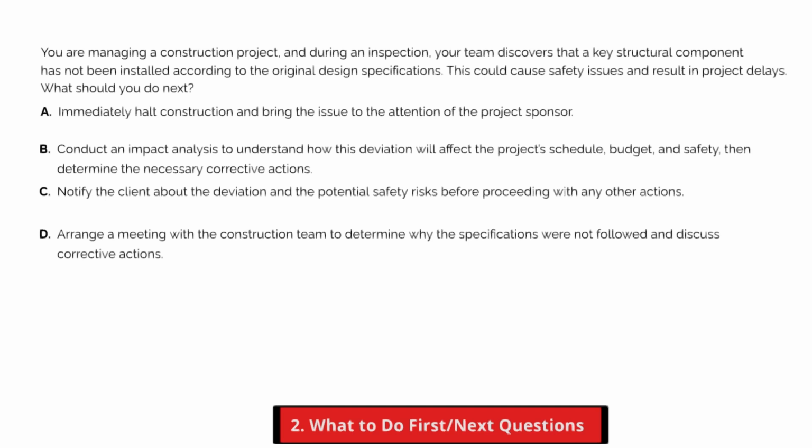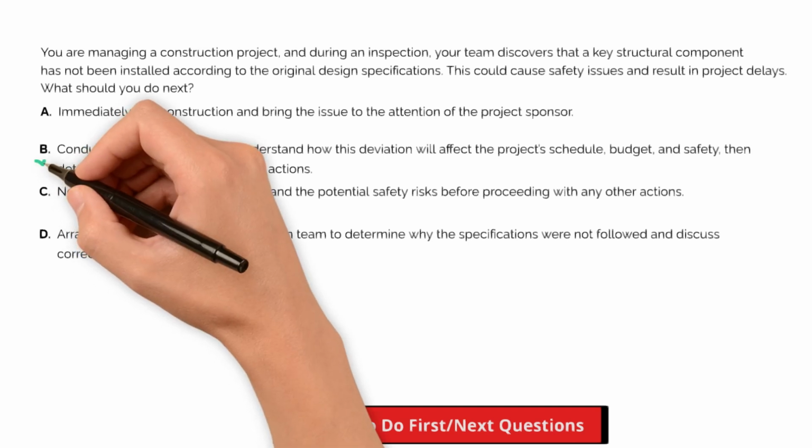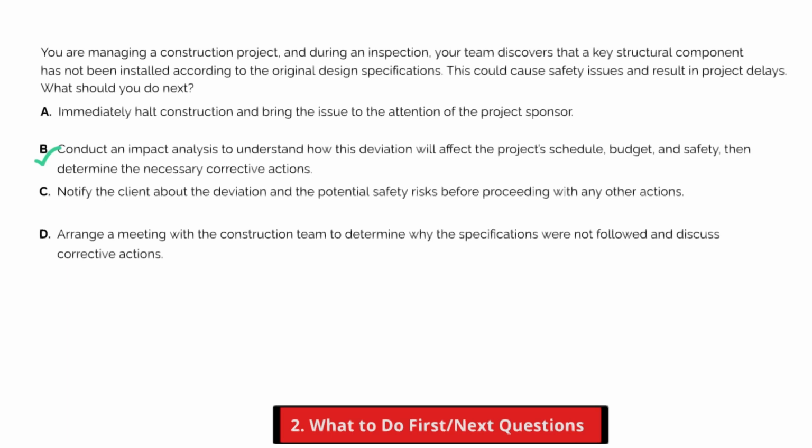Alright, let's break this down. The best answer here is B. The first thing you should do is an impact analysis. This will help you fully understand the ripple effects of this issue on your schedule, budget, and most importantly, safety. Only after you have a clear picture should you start discussing solutions with your team or notifying the client.